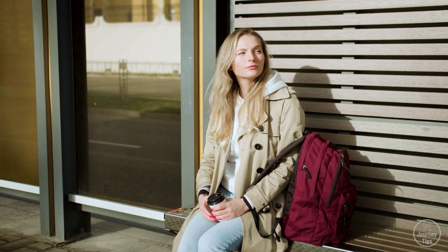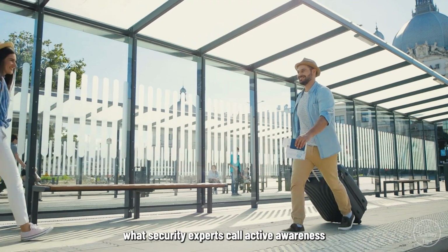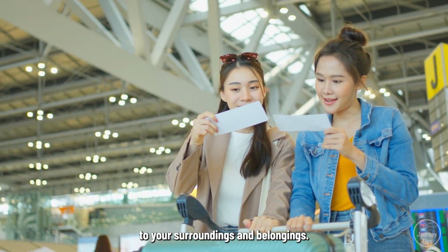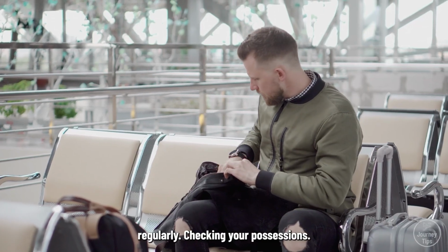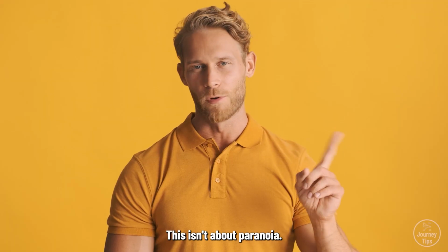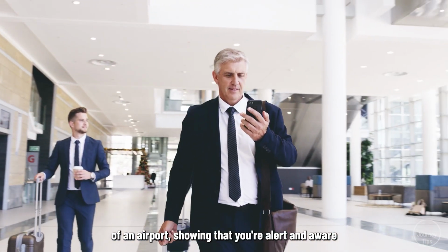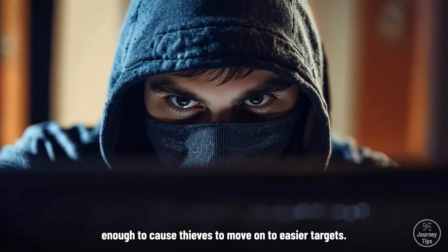The most effective countermeasure is projecting what security experts call active awareness, the visible indicators that you are paying attention to your surroundings and belongings: making eye contact with people near your items, regularly checking your possessions, moving deliberately rather than frantically. This isn't about paranoia, it's about recognizing that in the environment of an airport, showing that you're alert and aware is often enough to cause thieves to move on to easier targets.